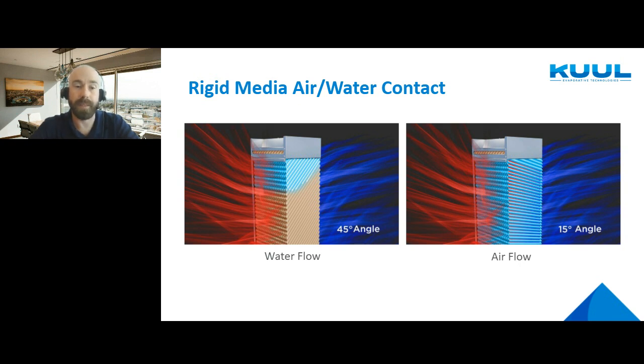Generally speaking, the water flows down the 45-degree angle to the leading edge or air entering side of the media. As that water moves downward, it's spread inside the media through internal fiber transport. Now the airflow would enter through the 15-degree angle and move through the media, contacting the water as it passes through and helping the evaporative cooling process to occur.